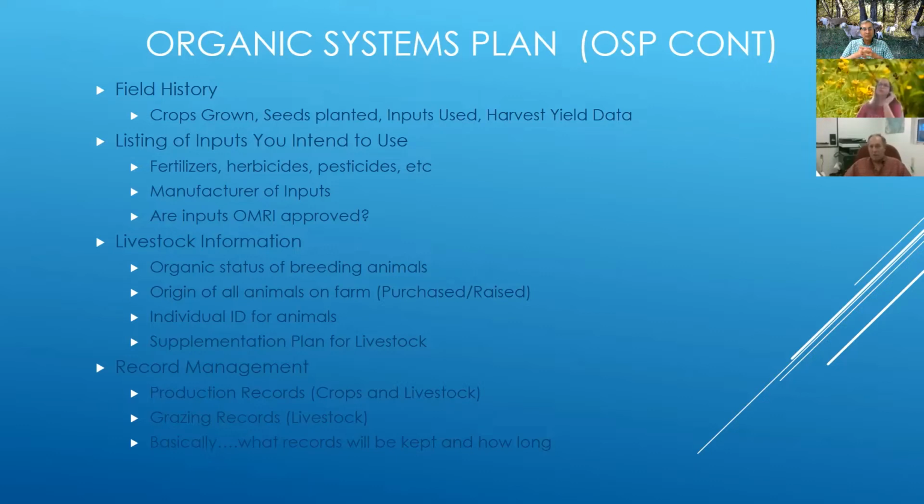And so if you do plant any seeds, if you have any inputs such as fertilizers or anything, they'll want to know exactly what seeds or inputs are going to be used on what field. And then for every field on the farm, they'll want to know what your yield data is from year to year.